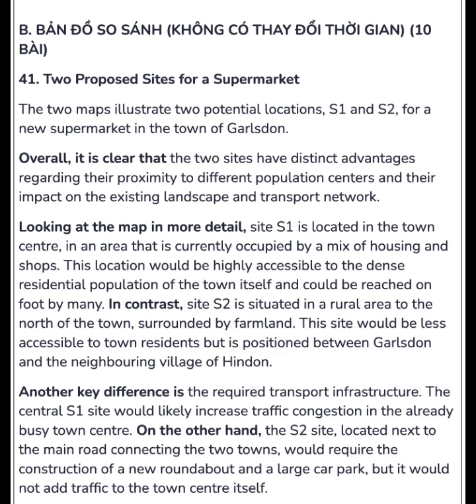In contrast, Site S2 is situated in a rural area to the north of the town, surrounded by farmland. This site would be less accessible to town residents but is positioned between Garlston and the neighboring village of Hindon. Another key difference is the required transport infrastructure.